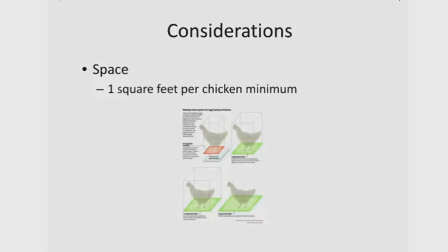The first coop that we did, the roost was just one long one, so there's no going high or low. It's all there. And I didn't know what the pecking order was. I knew somebody was getting bullied, but.